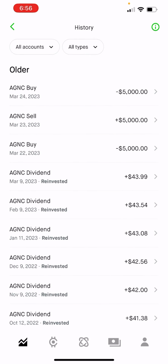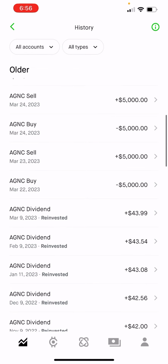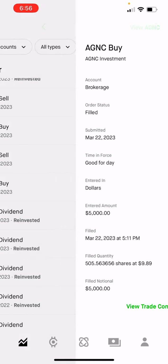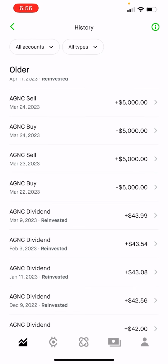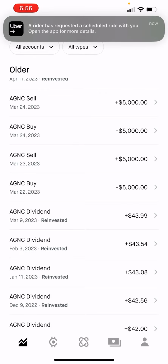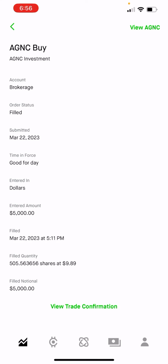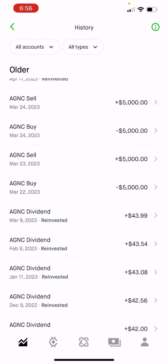And then in March of 2023, you see that I have a buy for $5,000. At that time, at the bottom of the screen, you can see I bought 505 shares at $9.89. And then I sold on March the 23rd, a day later. I sold $5,000. I didn't sell the exact amount of shares. Once again, there's 505 shares that the order was filled for at the bottom of the screen for 5,000.